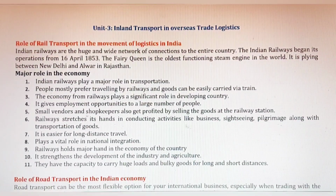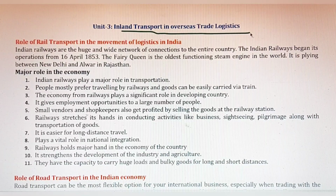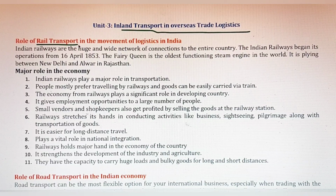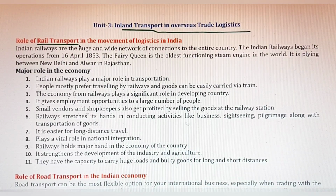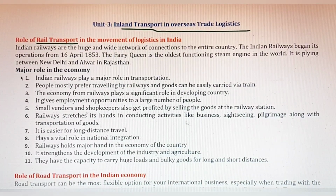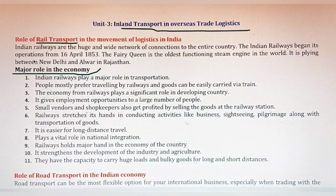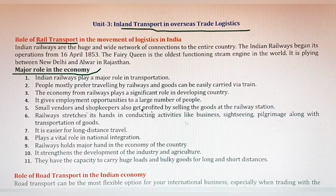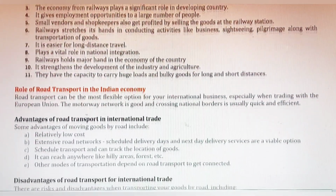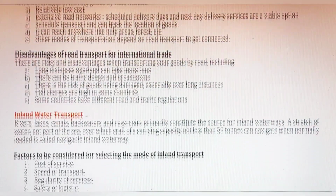In fact, the next unit is inland transport in overseas and trade logistics. And here, the different types of transport: railways, rail transport, road, air transport, ocean transport. So you must learn what the main different types of roles are that they play in the economy, for economic development, because I have also explained this in my previous video, so please watch that also. These are all advantages of road transport, disadvantages of road transport.